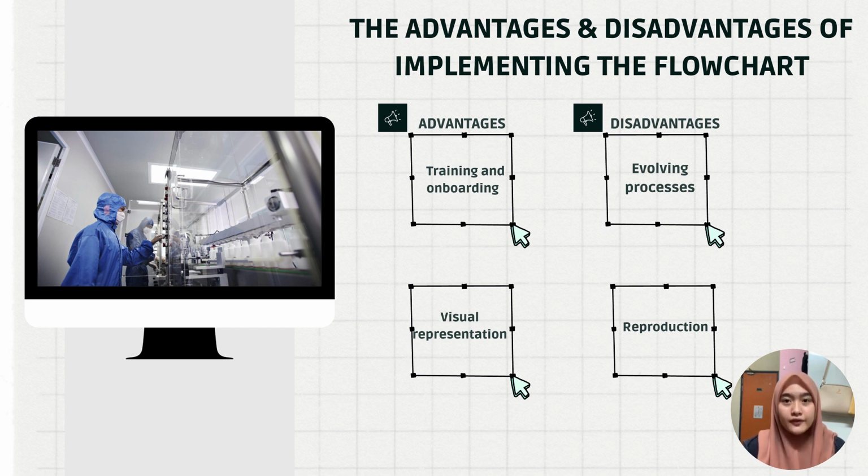So this is the advantage and disadvantage of using flowchart in the company. So I will pass to the next presenter.